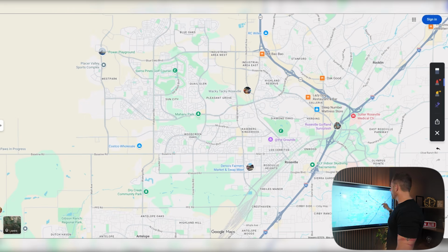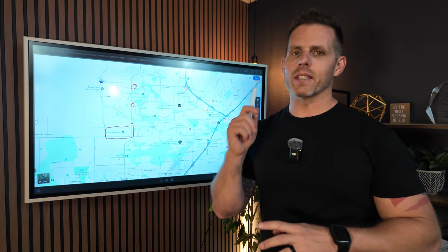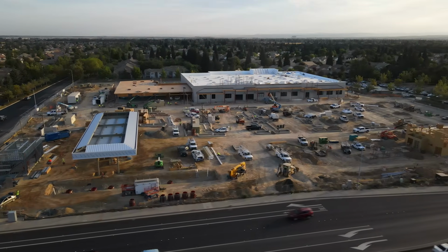Now, we're starting to see a new grocery store there, a new grocery store there, a brand new Costco at the Baseline Marketplace. So you have a lot more infrastructure, but that shopping center that's on the site plan definitely could be about 3 to 5 years before you actually see it.